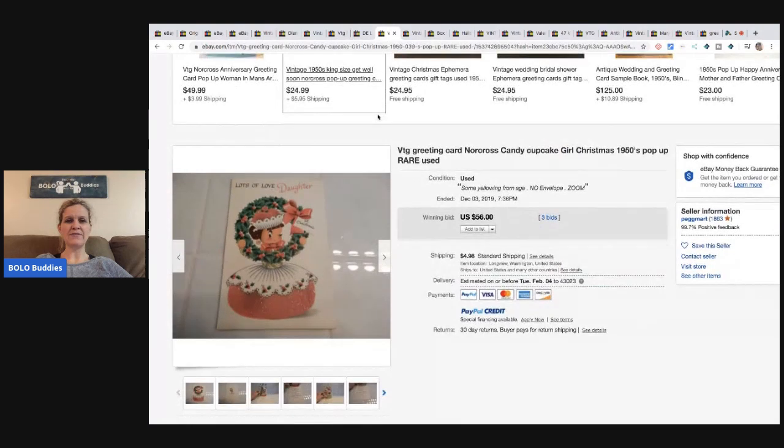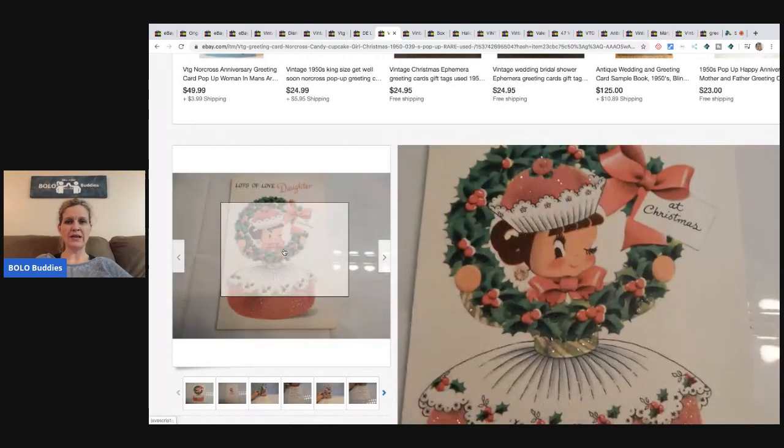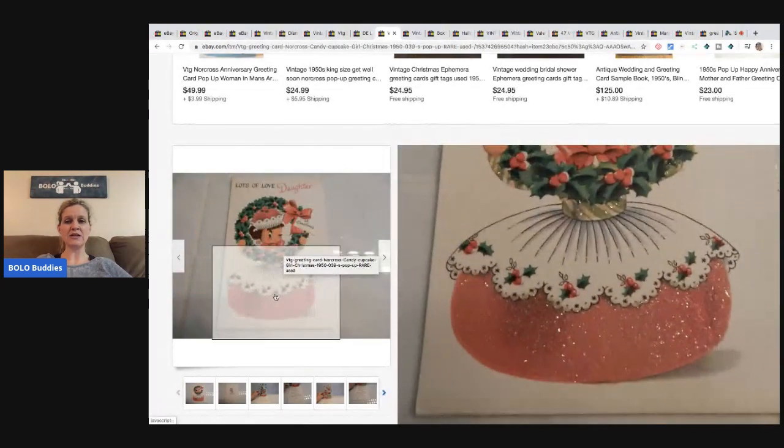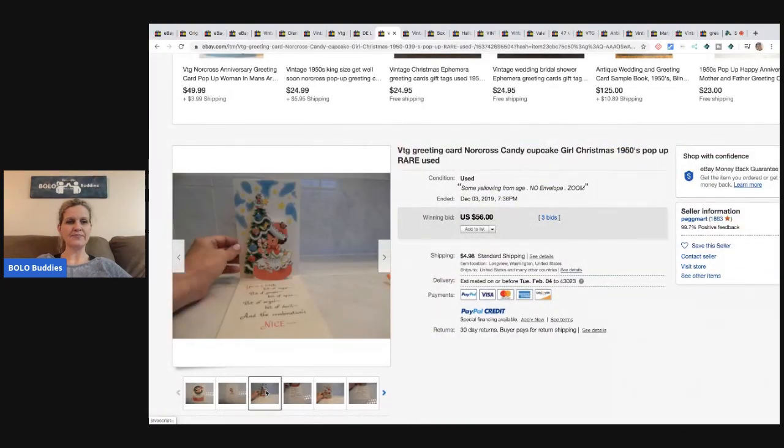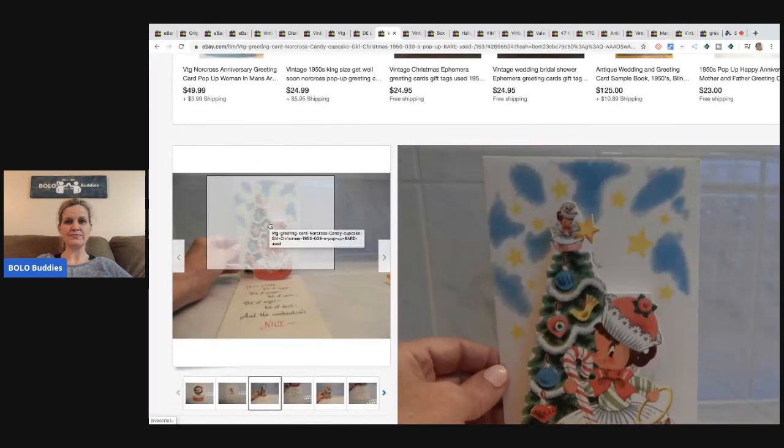This one's cute. It's a vintage greeting card. Norcross is another one that typically does well. This is a pop-up. So again, it does something in addition to just being a card. And as you can see, it's adorable, super cute.